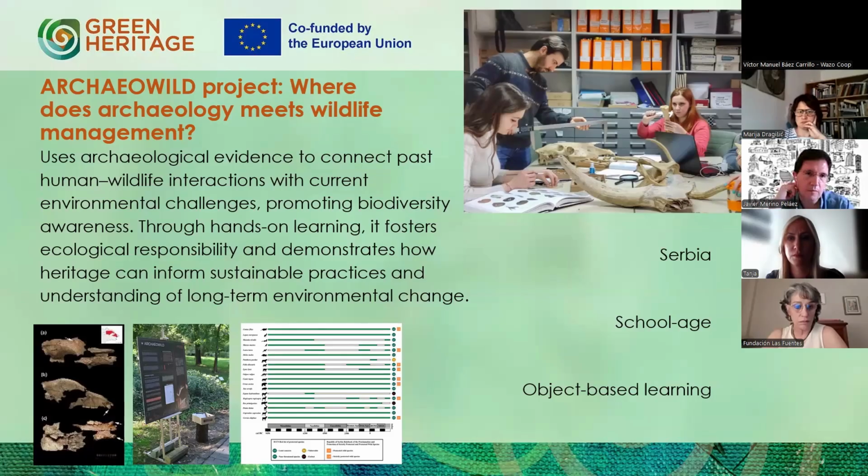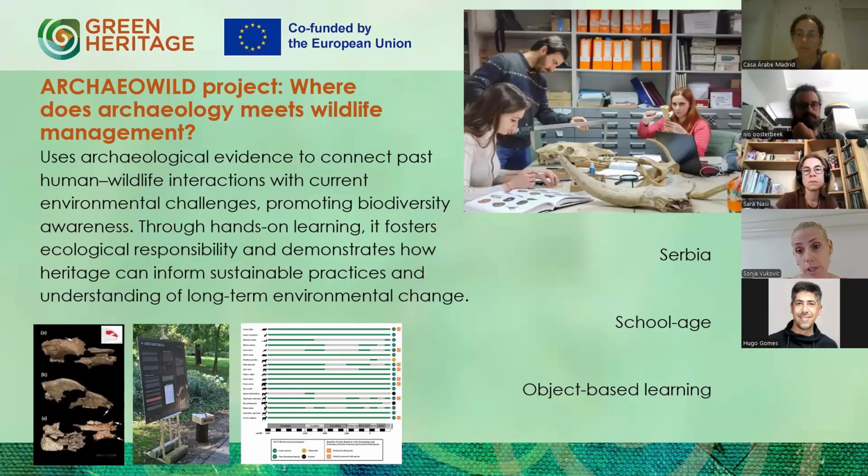And I believe this is where ARCHAEOWILD, our scientific project, connects with Green Heritage, your project. Because archaeological parks should not only preserve cultural heritage, they can also become places where people learn about biodiversity, environmental change, and sustainability. And research results from our or some other projects can be transformed into educational activities that encourage visitors to analyze animal bones, reconstruct past environments, and discuss how human decisions have shaped ecosystems through time.